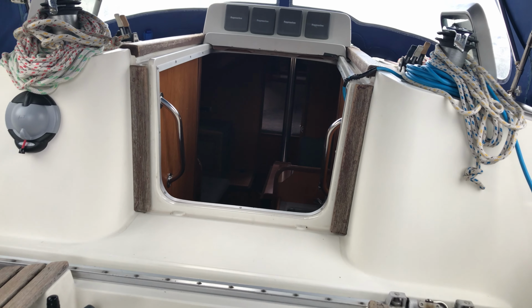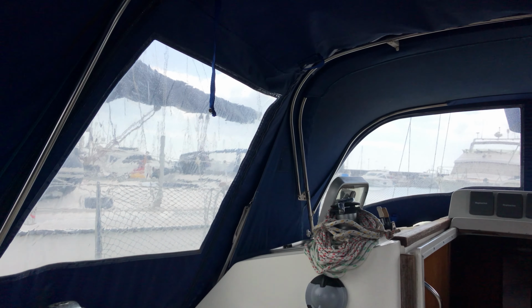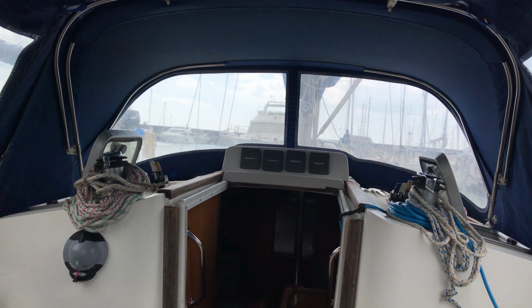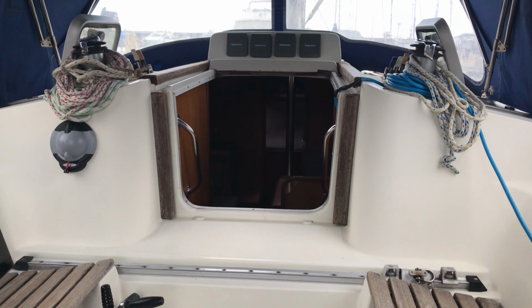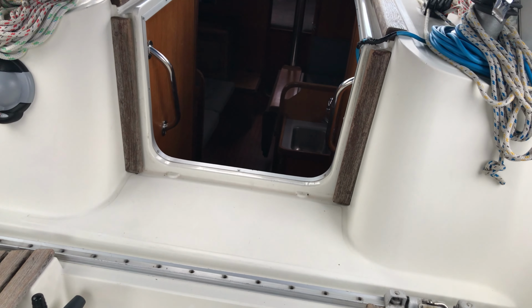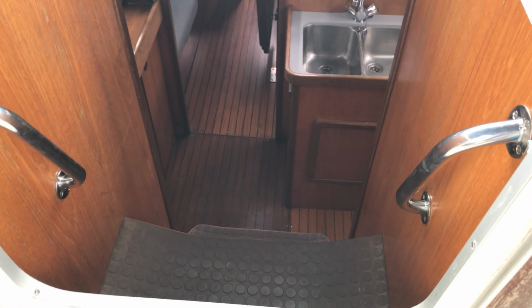And if you just look up quickly, we can see we've got this really nice big cockpit enclosure, windows all round, really good visibility, and you may have noticed the big roll-up section at the back, and there are roll-up sections on the port and starboard sides too for really good access over the stern. So very good news. So let's go down and have a look at the really nice and inviting interior.